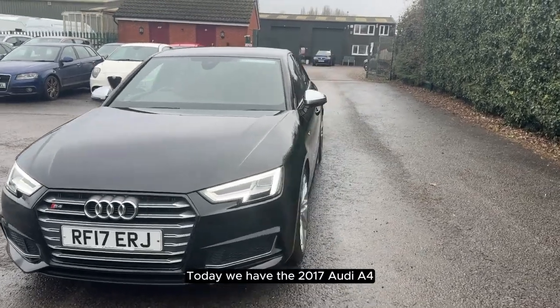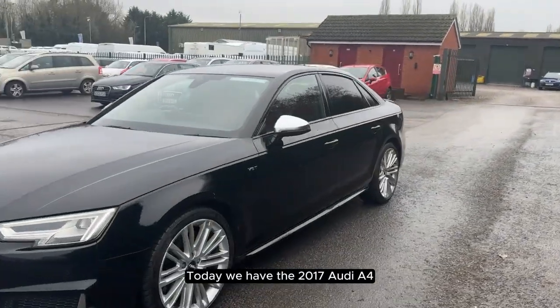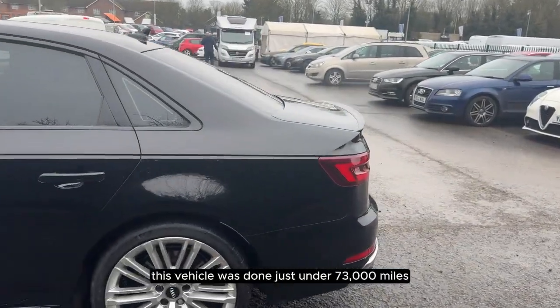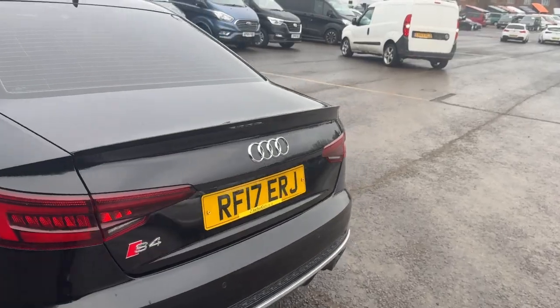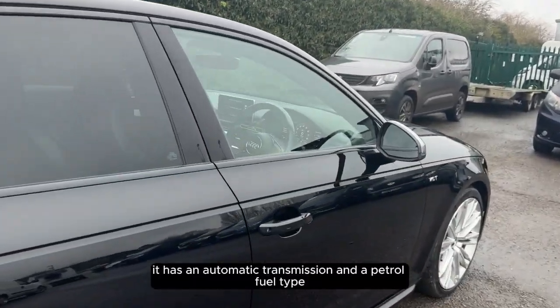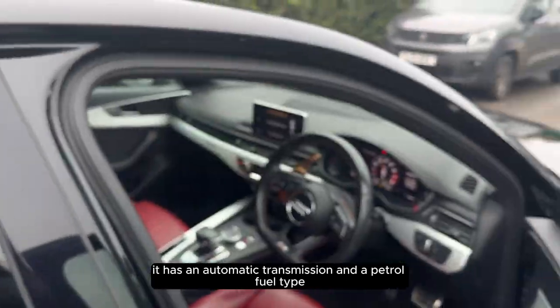Today we have the 2017 Audi A4. This vehicle has done just under 73,000 miles. It has an automatic transmission and a petrol fuel type.